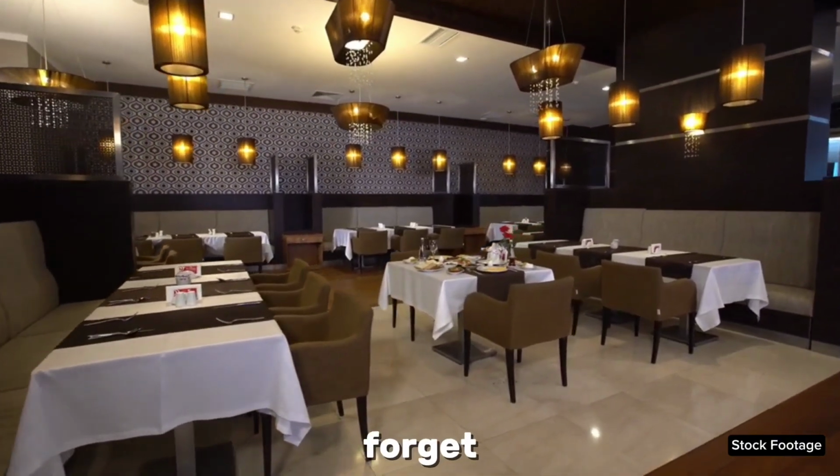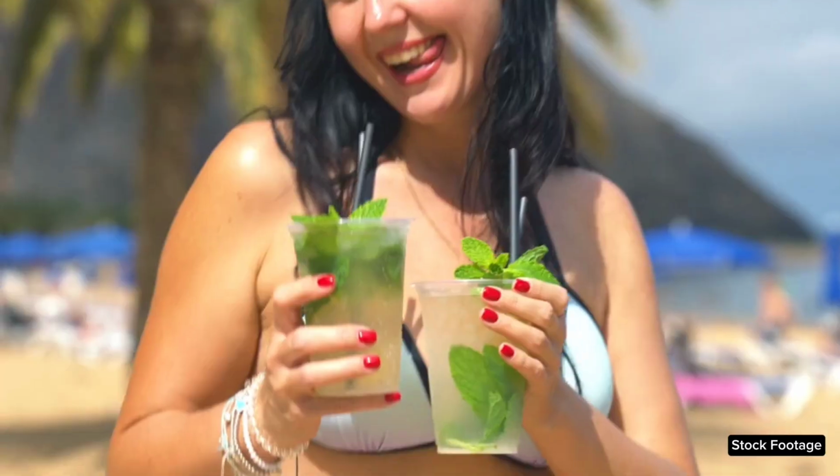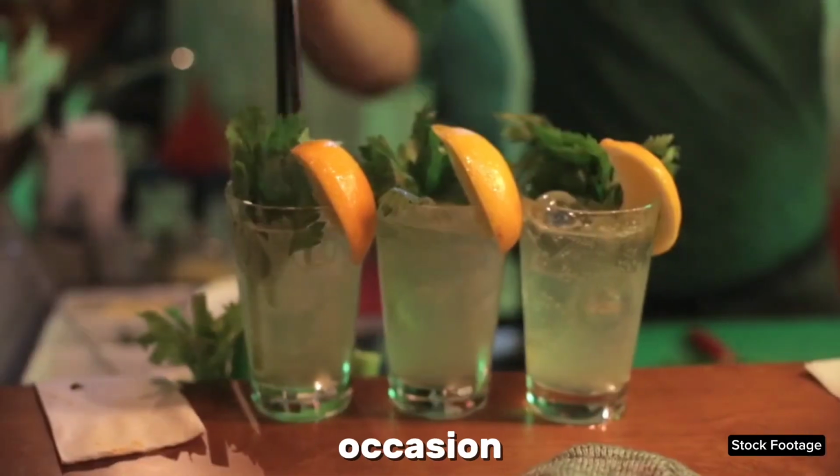And let's not forget about the bars. Whether you're in the mood for a fruity cocktail by the pool, a sophisticated martini before dinner, or a nightcap under the stars, there's a spot for every mood and occasion.